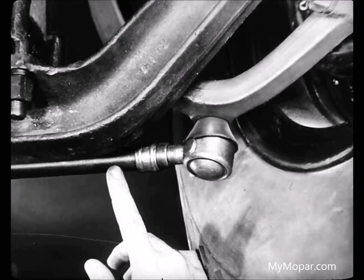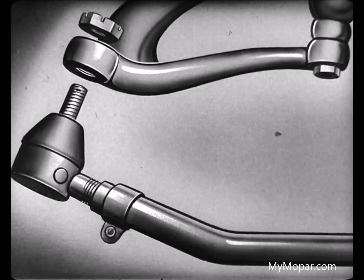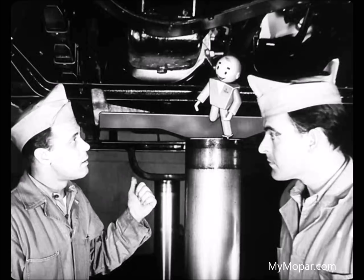That's right for the lighter model, Art. The tie rod on the heavier job is a little different. This tie rod turns up at the ends to allow clearance under the front springs. So, when you adjust toe-in on the heavier model, you have to disconnect one end at the knuckle arm and turn the ball end on the rod. I get it. Let's get back to the rear end.